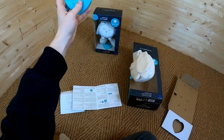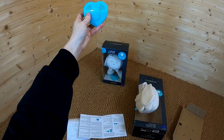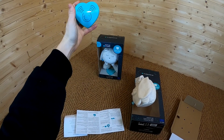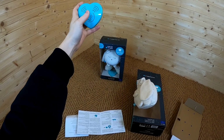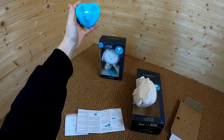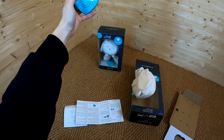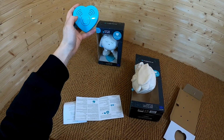The other things that you can do with this is, I'm going to turn it off. To turn it off, you need to press it for a second and then it will turn off. There you go. And you turn it on in the same way. You just press it for a second and it turns on. There you go. So that's on and off. And you do need to have quite a firm push of that button to make that work, to turn it on and off.